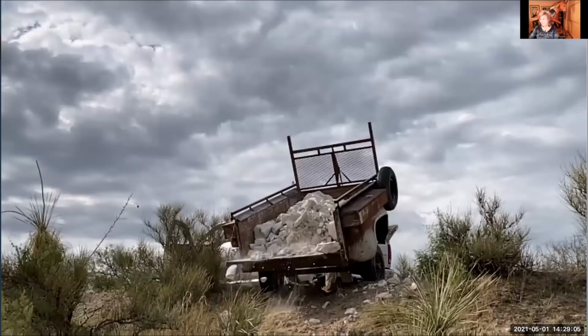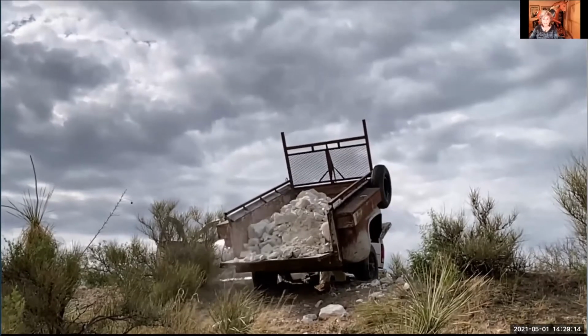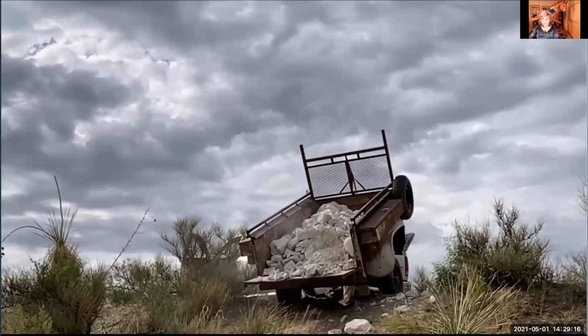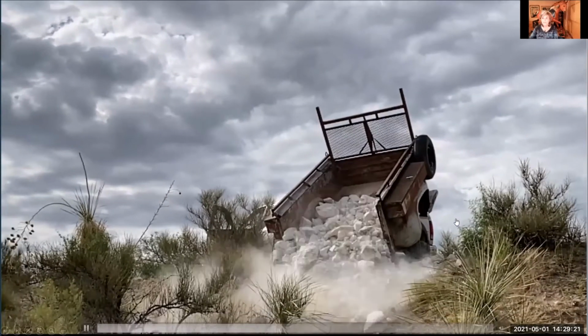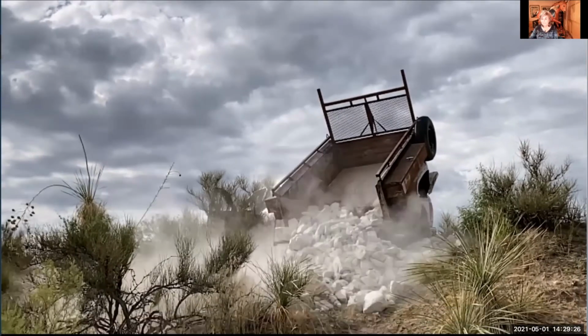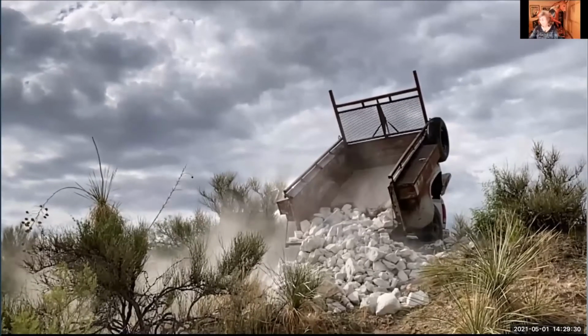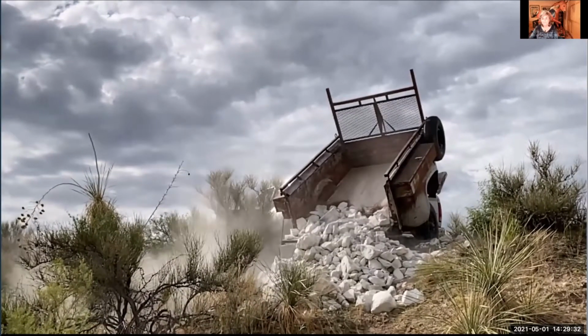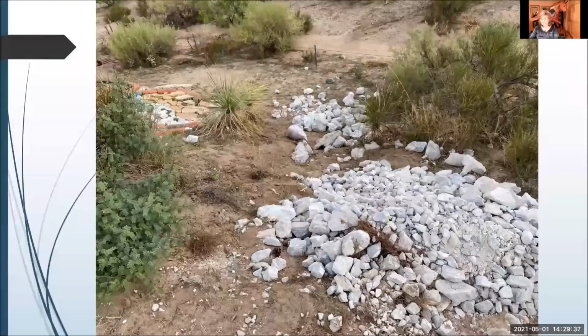And this is the trailer. It's got a lift on it, pneumatic lift, and Eric is unloading it by pumping on the back and making it tip up. The big rock you saw is right there. There it goes. Oh yeah, it's great. It landed just where I wanted it.